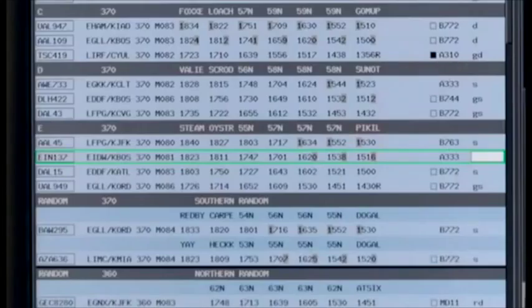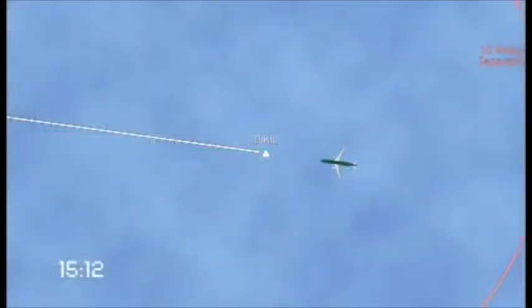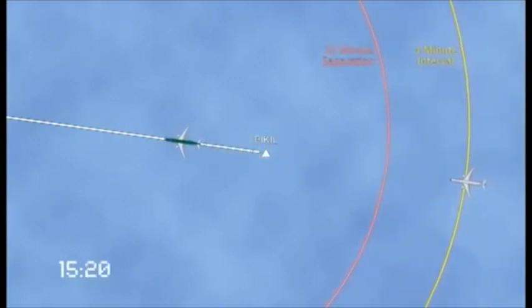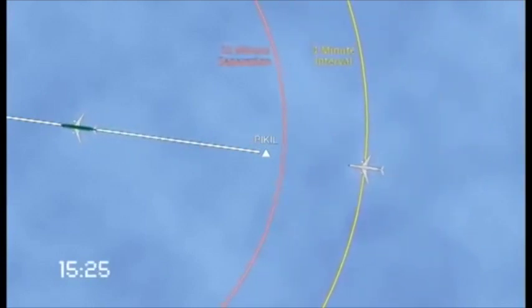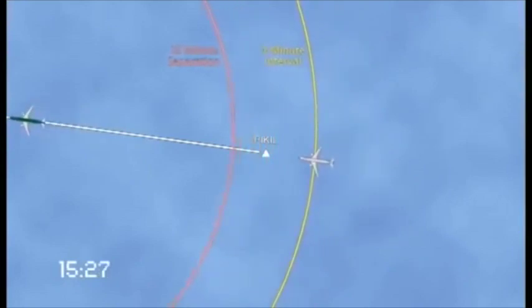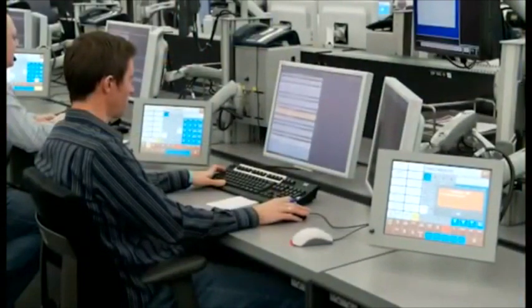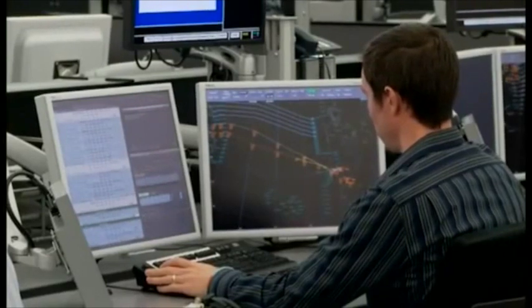In this case, American 4-5 is estimating Pickle 14 minutes behind Shamrock 137. The minimum time interval required between these two flights is 10 minutes. But if SATS recognises a time difference that's within 4 minutes of the prescribed minimum, a warning is displayed to the planning controller. In such cases, the planning controller will restrict flights as necessary, sometimes issuing a not-before time restriction directly to a flight as part of its oceanic clearance.